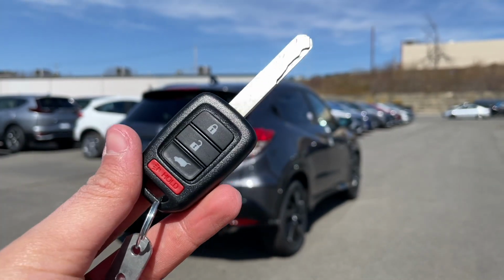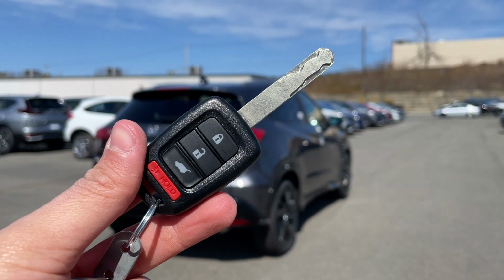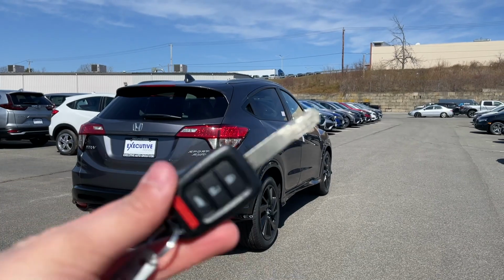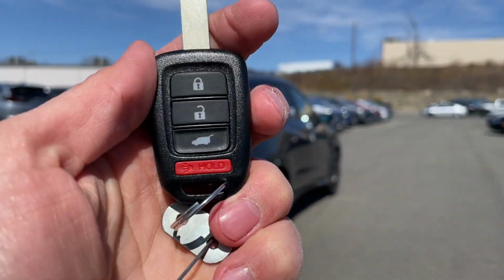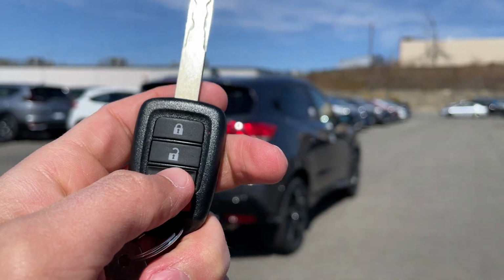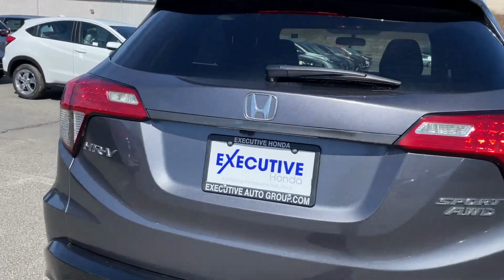For $25,000, I think Honda should have used the smart entry key or the smart key, and this one doesn't even have the remote start. So for $25,000 on this sport trim, it does not have remote start. I really wish it did. But anyways, it's going to have 4 buttons on it: lock, unlock, trunk release, and a panic button. And this is not an automatic trunk release. Basically it just unlocks the SUV, and then you go to it and open it.